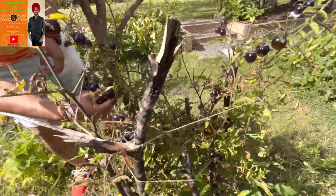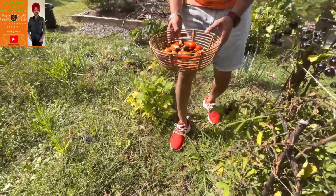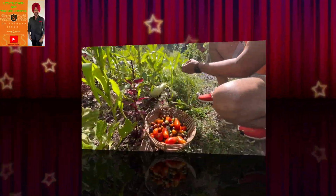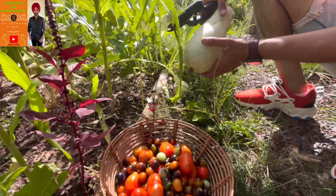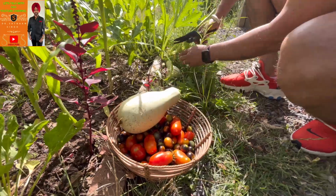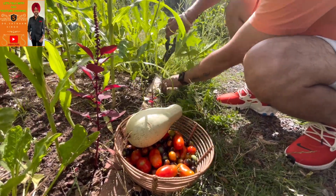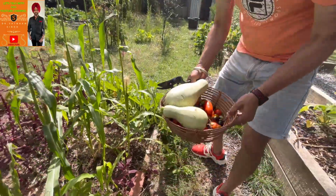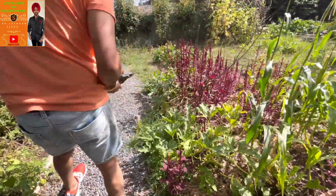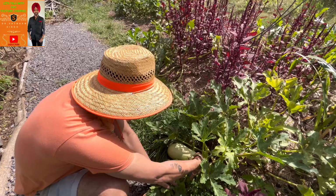I think that's enough. The bucket is already half full. So we can take one zucchini or pumpkin, whatever. Okay. Zucchini's turn. That one there. Beautiful. And the good thing about these veggies is, you know, we don't have any chemicals or anything. They're just fed from compost. That's it. Organic. Now we are ready to go over there.